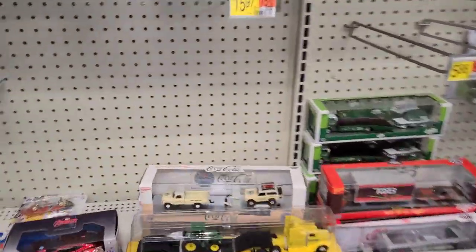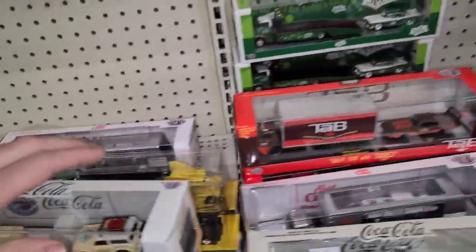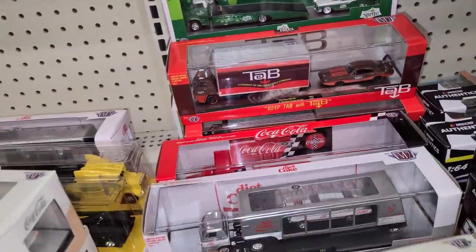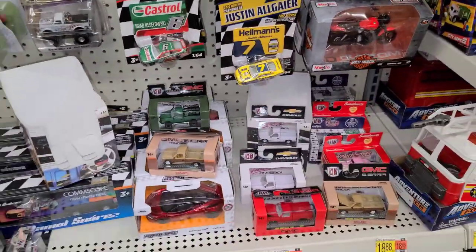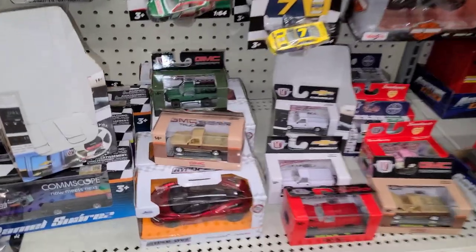All right, let's take a look at some of these M2s. Oh, we got the Broncos. Got a bunch of stuff, the Tabs. Looks like somebody bought a Coke one, that Coke Camaro. All right, let's put these back over here. And then I could see somebody tore apart some brand new M2s. Left a little mess over here for sure. Let's take a look at these, you guys.